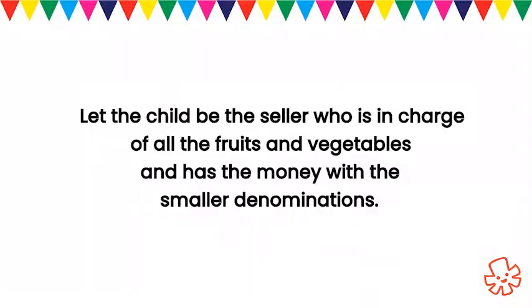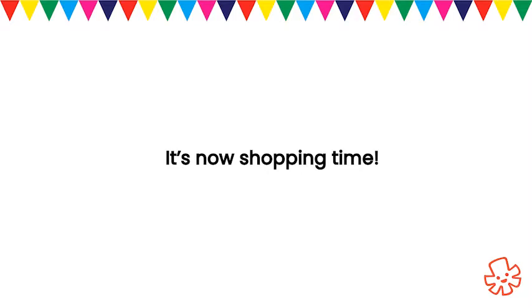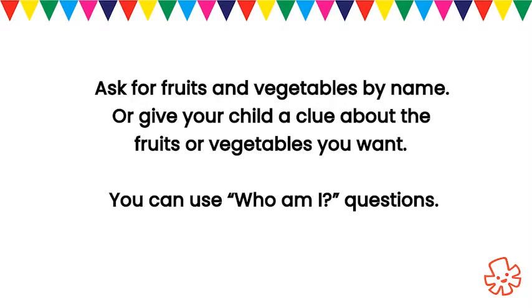Let the child be the seller who is in charge of all the fruits and vegetables and has the money with the smaller denominations. You will be the buyer with all the big money notes. It's now shopping time. Ask for fruits and vegetables by name, or give your child a clue about the fruits or vegetables you want. You can use who am I questions.